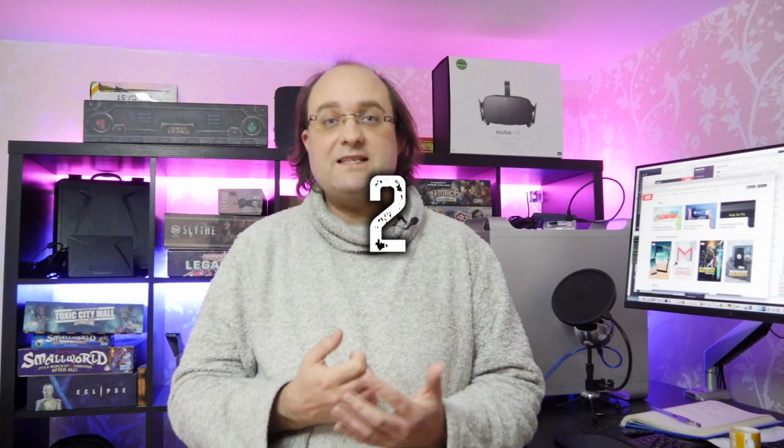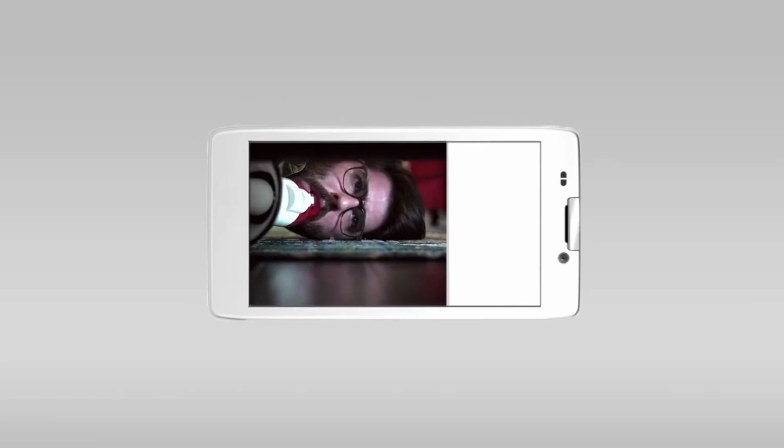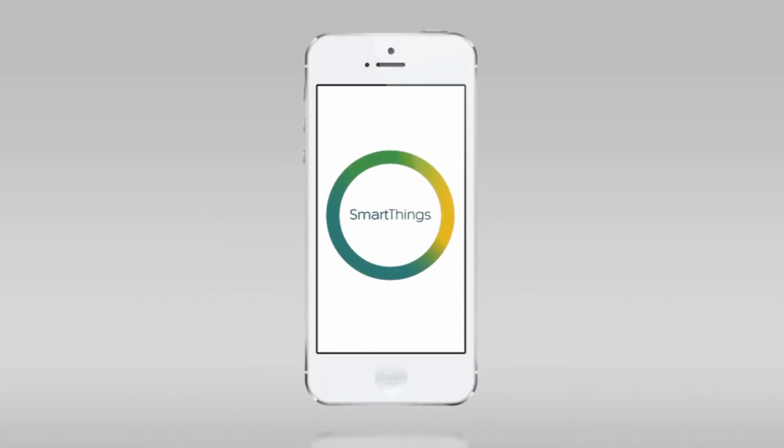Number 2 is the Samsung SmartThings, well, smart home hub and entire ecosystem of smart home products really. And I gotta be honest, I wasn't really expecting to like this one.